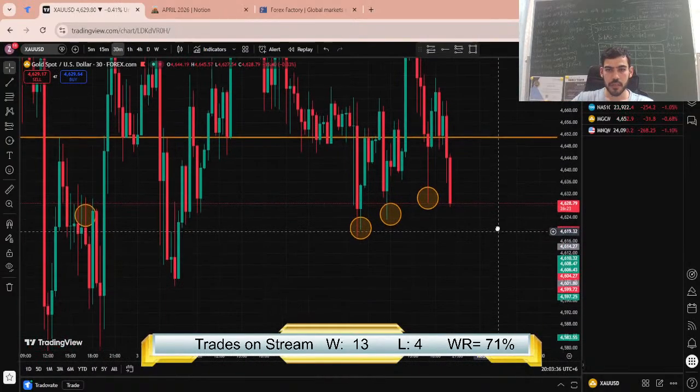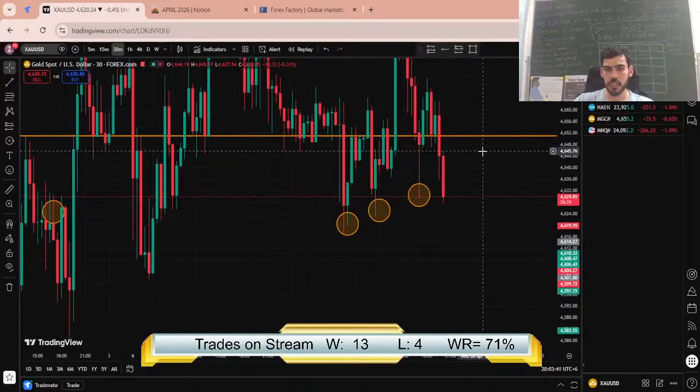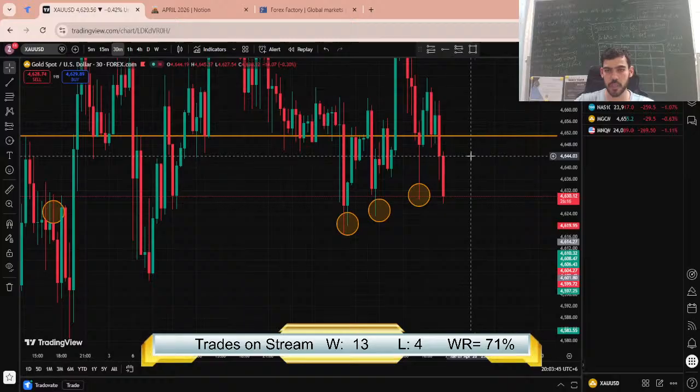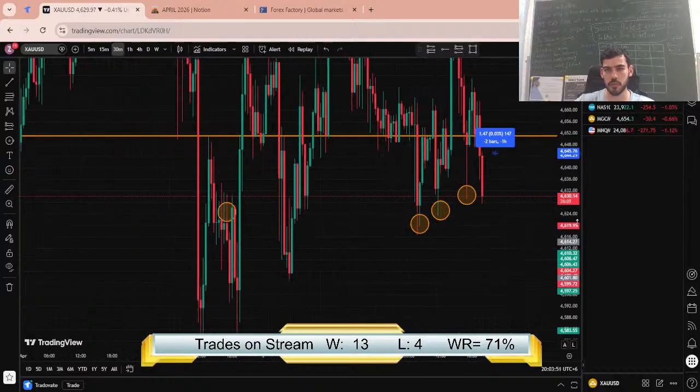On the 30-minute time frame, we can see as well that price didn't even create a nice bottom wick. This top wick, it didn't even create a top wick. It was just like 12 pips, 14 pips top wick, which is nothing.